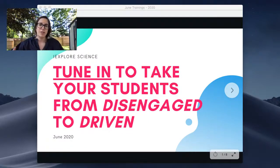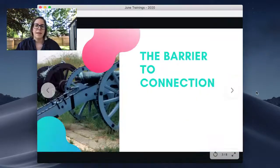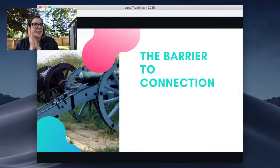we can't just go into our science classes and say that our students, and I don't know why you're not seeing my right slide. You're supposed to be seeing, I hate it when it does this. You're supposed to be seeing a cannon right now, but that's okay. There he goes. So I lost my train of thought now that I got distracted by the cannon.